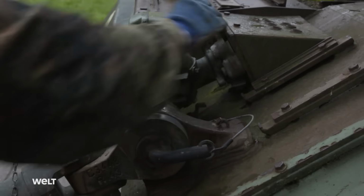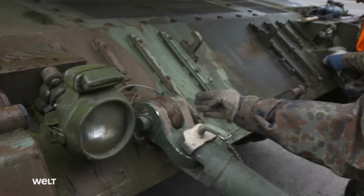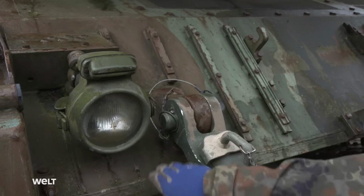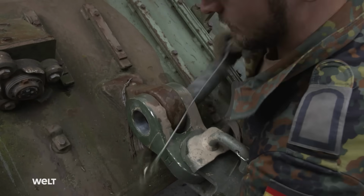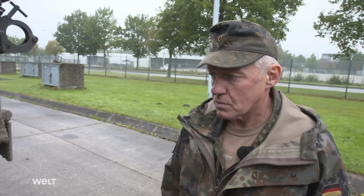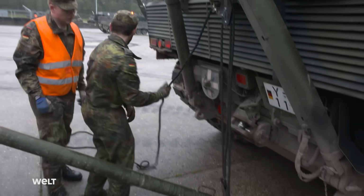The specifications are that the bolt always has to be inserted from the outside to the inside. That's not the case there. We're taking the headlight off so that we can put the bolt in correctly. The headlight comes off and the bolt is removed. Master Sergeant Müller keeps a sharp eye on every detail. In a combat scenario, even a small mistake could spell disaster.